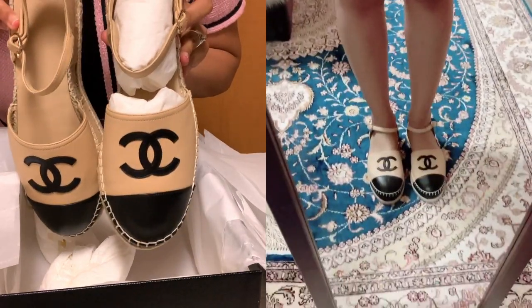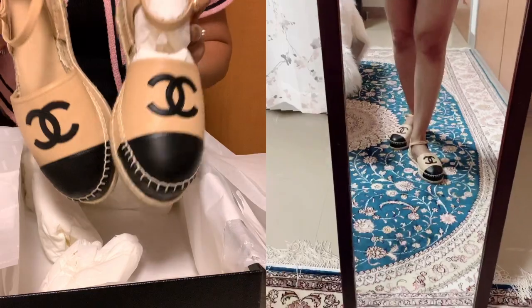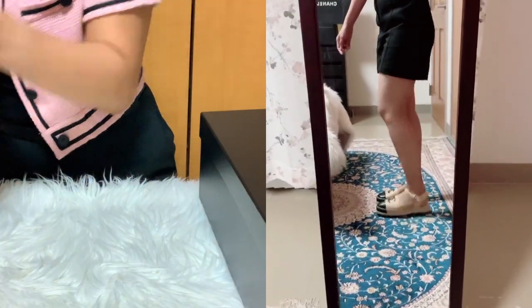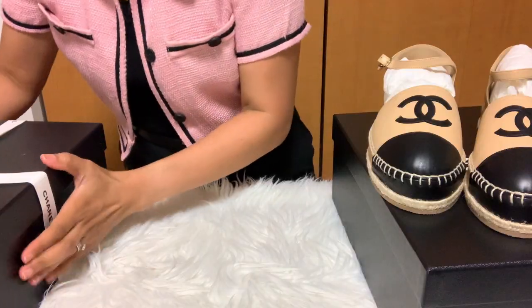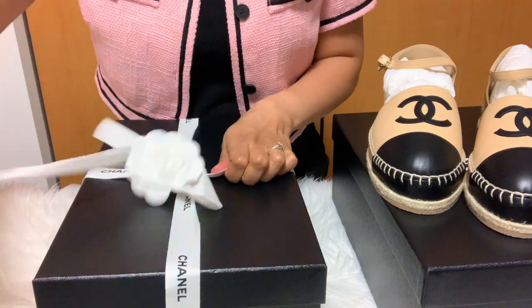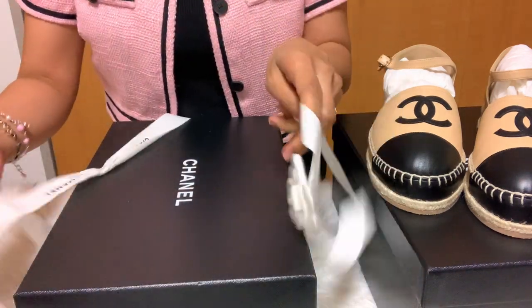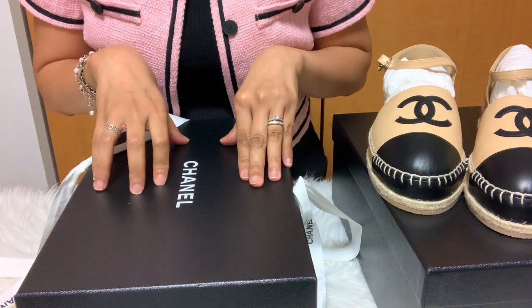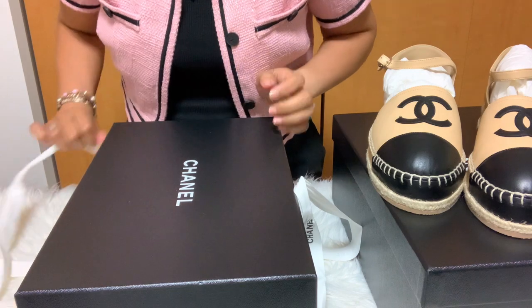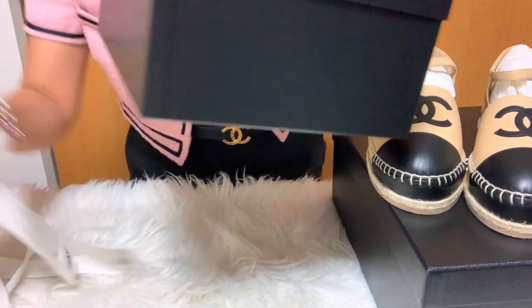I love this because it's different from the regular espadrilles. So perfect for summer. Okay, this. So this has been on my wish list since last year, and I'm happy that I'm finally able to get this because it's always sold out and it's hard to get.